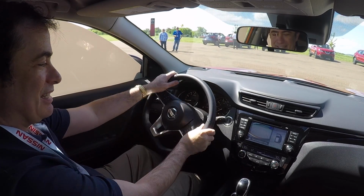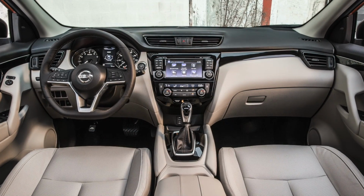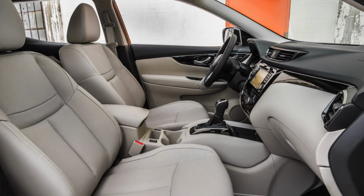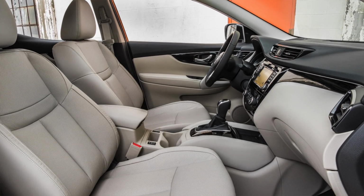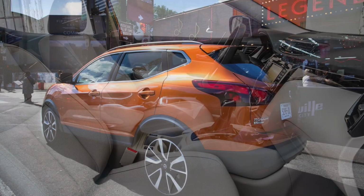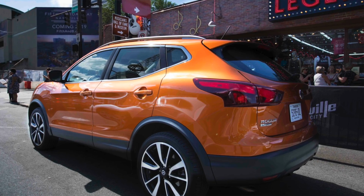The answer is yes. Among the optional features on the Rogue are remote start, radar-based blind spot warning, forward emergency braking with pedestrian detection, lane departure warning, and lane departure prevention. The Rogue Sport is listed at 24 miles per gallon in the city and 30 on the highway. It has a 14.5-gallon fuel tank.